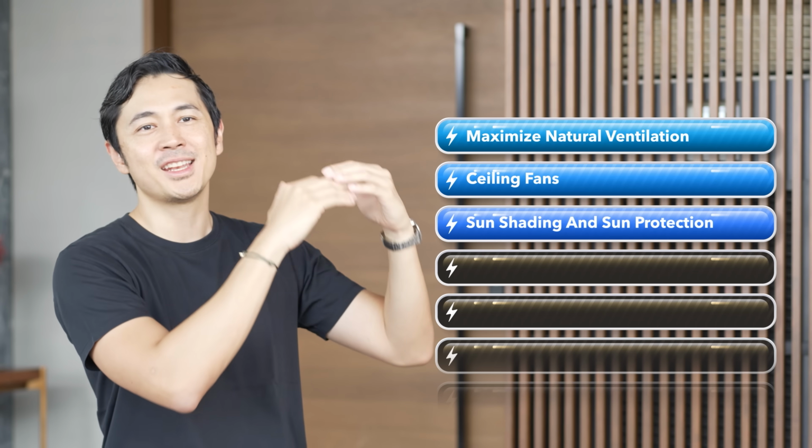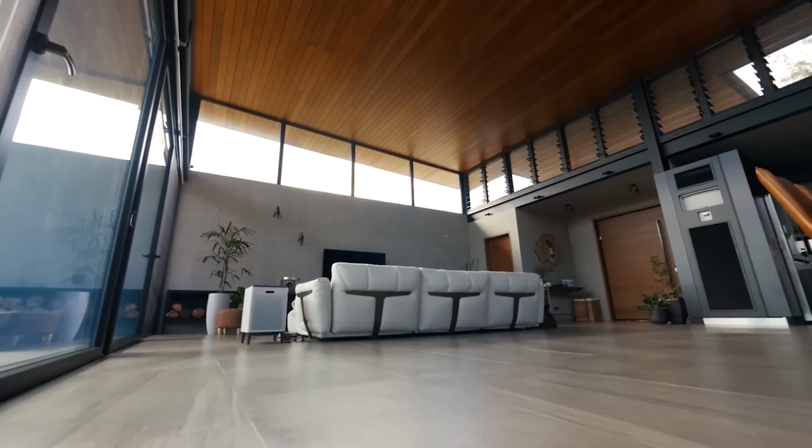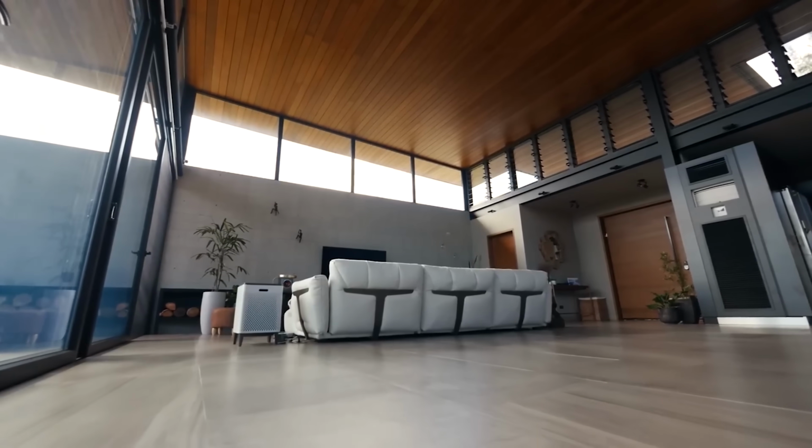Next up, we have something fairly easy pa rin, and there's a lot of ways to go about it. We implemented some of these ways here at the SkyPod, which has been very helpful for us. And that is just regular sun shading and sun protection. So itong mga overhangs na ginagamit natin dito sa living area natin, very effective. We have this massive, I think this is a 4 or 5 meter overhang we have across this living room area.